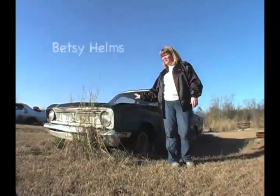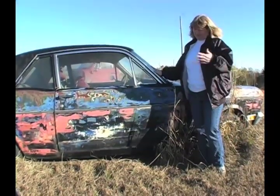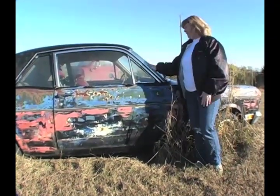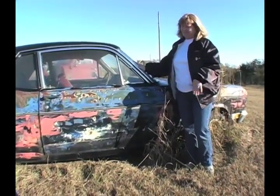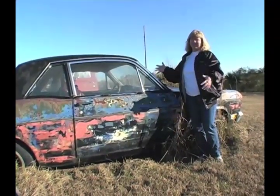And this is the first car I drove. It's a 1968 Falcon. My daddy would let me drive it around our backyard. He was teaching me how to drive, so he'd let me drive it. And so when I went to get my driver's test, this was the only thing I was used to driving. And it was right down the street where you took your driver's test then.